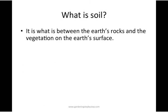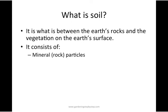So what is soil? Well, in its simplest terms, the soil is the thing between the rocks in the earth and the vegetation that's on the earth's surface. It's the thing within which vegetation puts down its roots and grows. But what is soil made of? Well, it's made of five things.